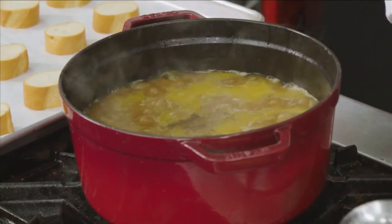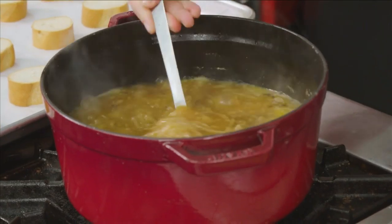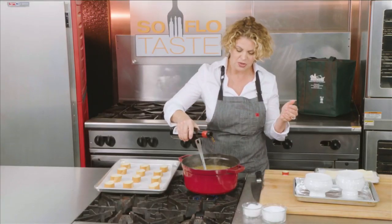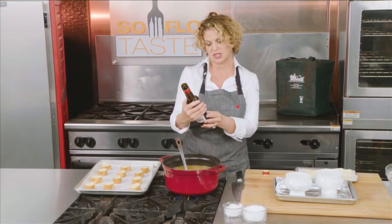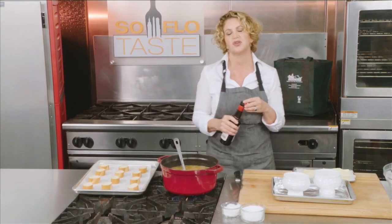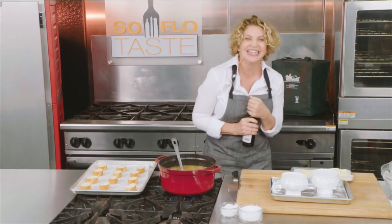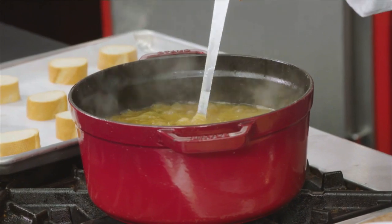And to me, it's done. The only thing that I added into this right at the end, when I made it the first time, was a little bit of sherry. This one is Oloroso. It's a 15-year. It's a beautiful sherry that my husband doesn't know I stole from our house. But it's really good. Finishing it off with that is delicious.